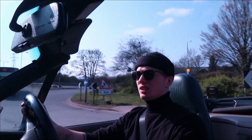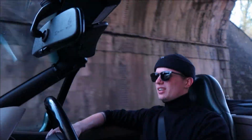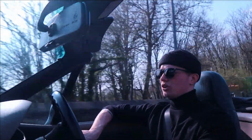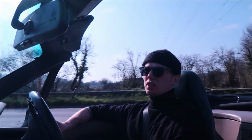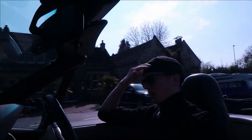Even on the cold mornings, it would defrost pretty fast. I'd never find myself struggling with it. It's quite low, I guess. It is quite small, and you will have to get used to that. The boot, you really have to plan if you're going to do a trip or something, because there is no way you can fit more than sort of two bags for a weekend, maybe, in there.